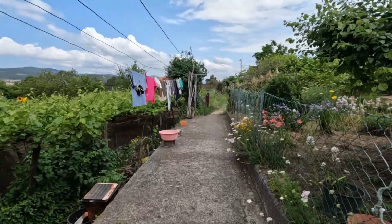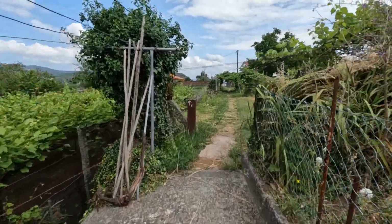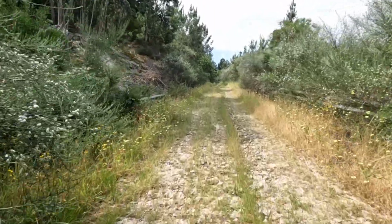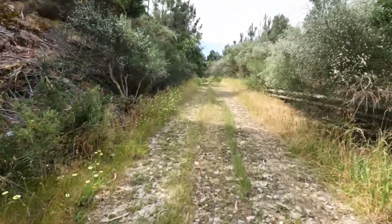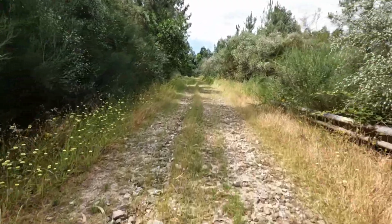See, here you walk again through somebody's backyard. There's laundry hanging. You see, just as I said, again, just 5 minutes ago, I was walking through a town, and now the Camino turned off and it goes through the forest, which I really enjoy.